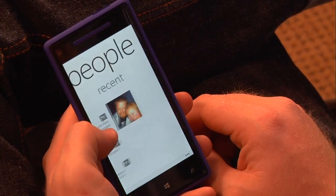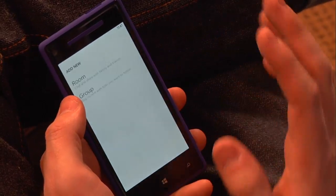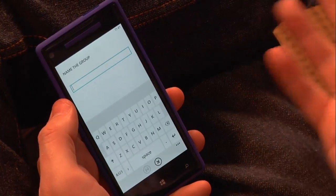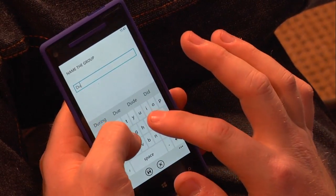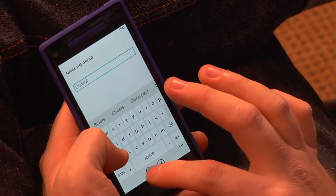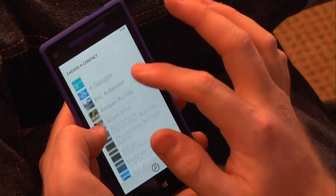So you can create these things called rooms. Well, you can create two things. So you can create rooms and groups. I'm going to make a group first, because this is the simpler concept. Yeah. A group has been around since Windows Phone 7.5, I think. I'm going to call these duders. Okay. Are you going to have one called dudettes? No, because duders can be female too.